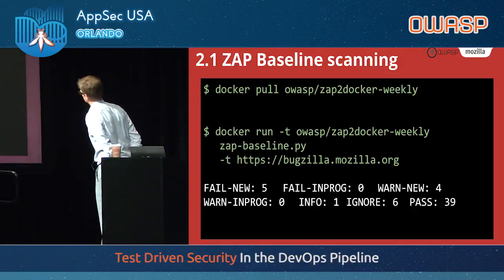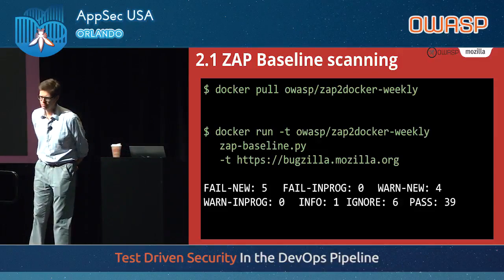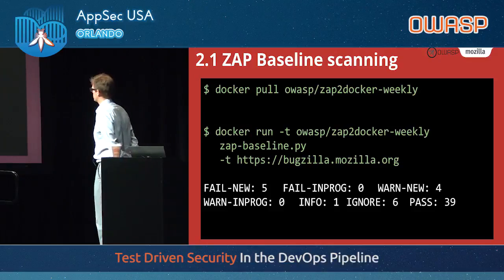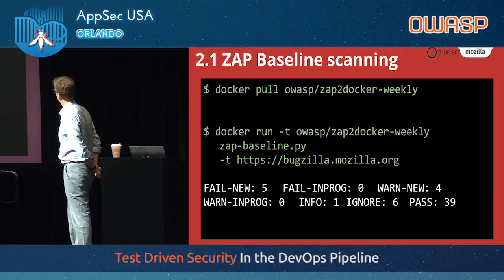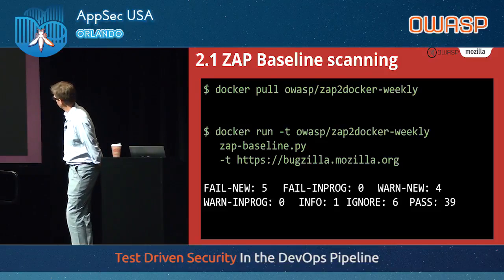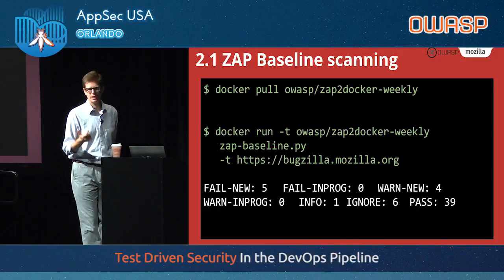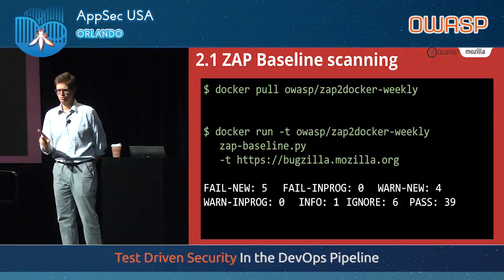Let's start with Zap. Zap is a GUI application, right? And if you want to run something in automation, you can't really run a GUI application. So what we did here is we packaged Zap inside of a Docker container, and we run a headless version of Zap to scan an application. If you want to test it out, the Zap folks would love to have you download their Docker container, the Zap to Docker Weekly. Using that container, you can do a Docker run and call the zap-baseline.py script. Give it a -t flag and point it at a website, and it will scan that website by default for up to a minute.